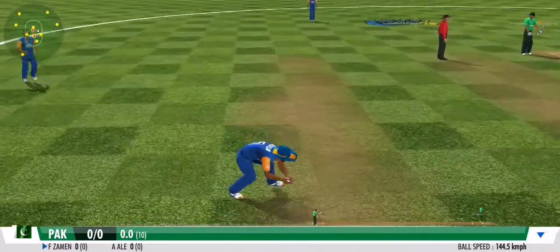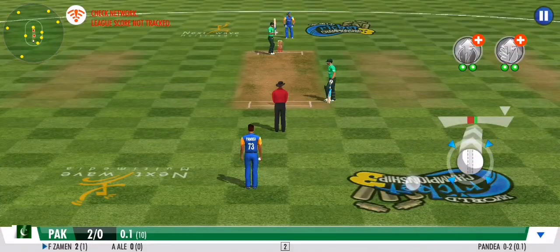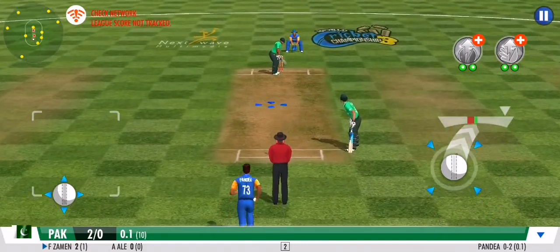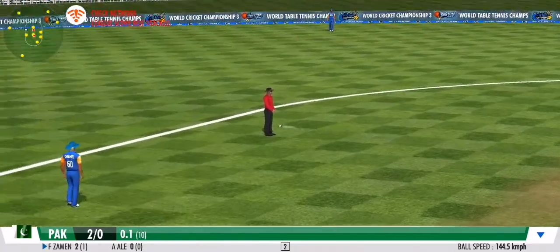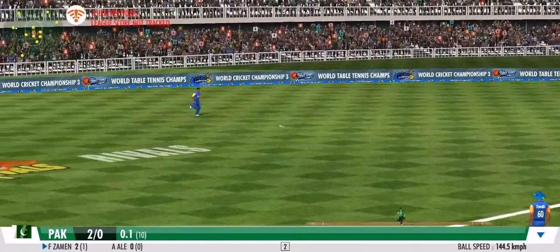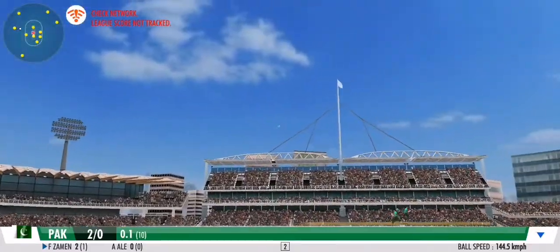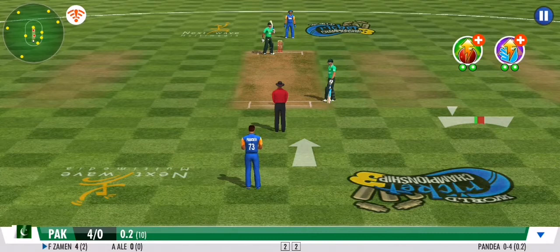Goes for a direct hit. Oh, just missing. Proceedings now underway with two runs. Great coordination between the pair. That's terrific running.